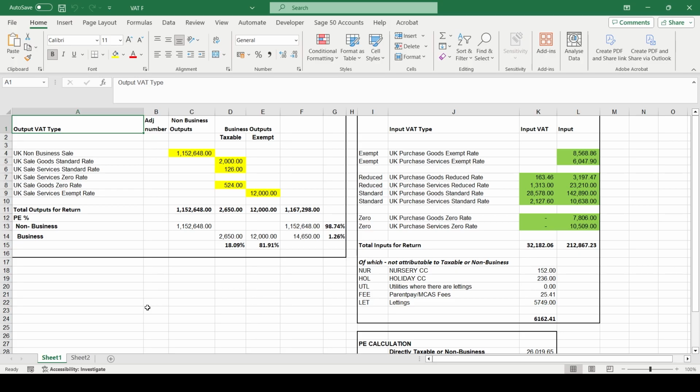So here we have a worked example with some basic made-up numbers. We've categorised all of our outputs into non-business and business, and within business, between taxable and exempt. You can see this figure here is by far and away the biggest figure. That's where all the grant income is. Remember what I said about donations? They don't need to be here anywhere because they're out of scope.